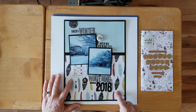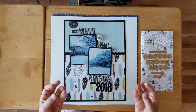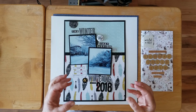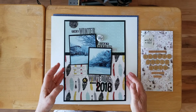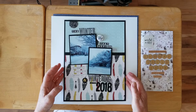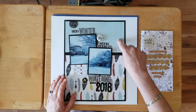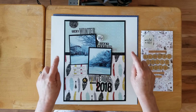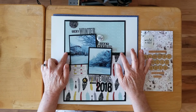So here's some Atwell. I love this feather paper, and I thought the colors just really went with those pictures and brought out a little bit the sort of darkness, somber feel of a snowy, snowstormy day. And this part here on the top is actually the B side of this paper. Then I used a punch to just create this little bit of a trim.